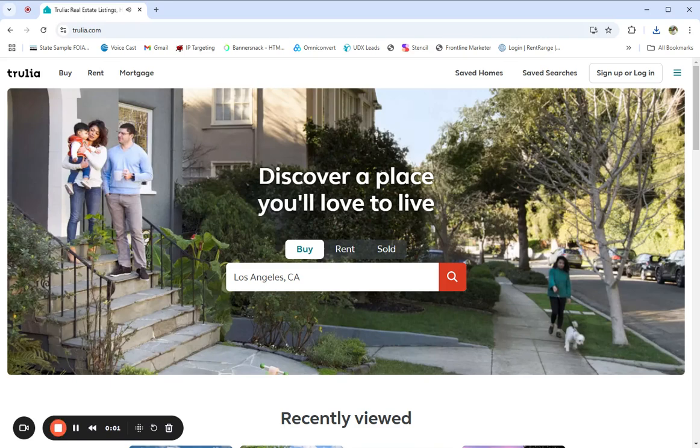In this quick tutorial brought to you by SoldFast.com, I'm going to walk you through how to use Trulia.com's online platform for free in order to determine the value of your home.